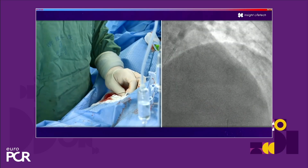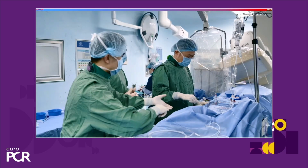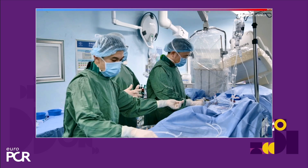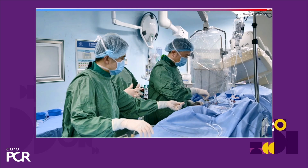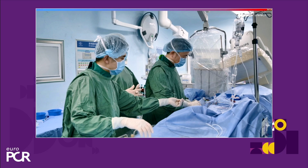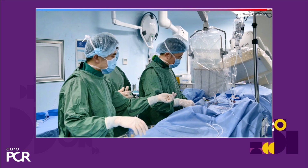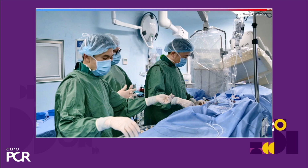So our decision was also to do intravascular imaging in this case, because this is a young patient with long diffuse disease. We would like to treat it as well as possible, to achieve a good long-term outcome.